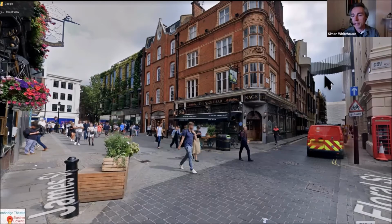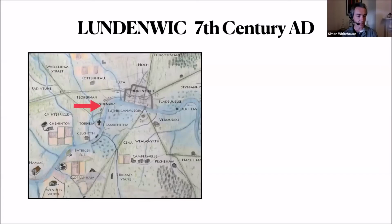Okay, we're looking up here to the right, and you'll notice this very unusual structure which connects the two sides of this street, which is Floral Street. I'm going to come back to what that structure is in a moment, but Floral Street really is where the origins of Covent Garden lie, and I'm just going to show you what I mean by that.